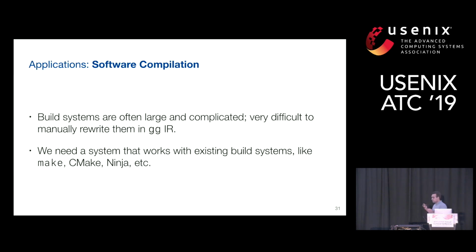OK, I'm going to talk about one application today, and you can read about the rest of the applications that we ported to GG in our paper. Software compilation. People have spent a lot of time using tools like Make, CMake, and Ninja, and they created these complicated build systems for their projects. And we can't really go and ask, can you please describe your build system in terms of GG thunks so I can build it faster? It's not really possible. So we need to automatically infer GG thunks from an existing build system.